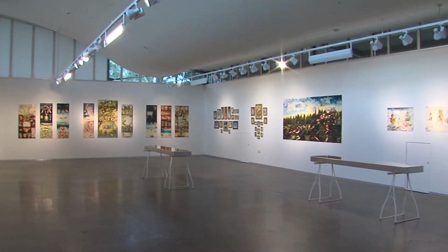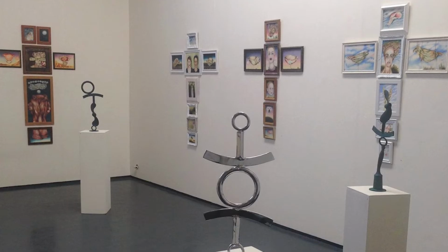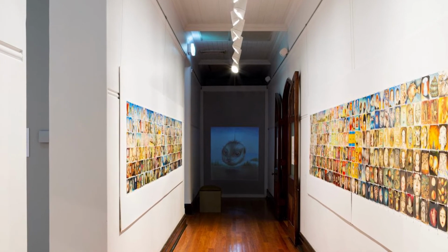Working on larger scale has such an element of unpredictability about it. It's always going to be a surprise of some sort when you see it in any space. Even if you have a large studio, a large work will be dwarfed in different ways in different spaces.